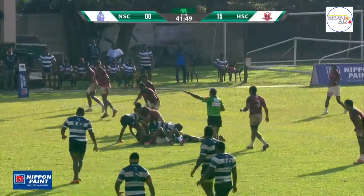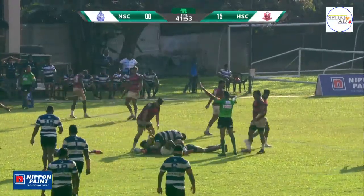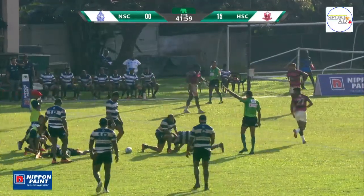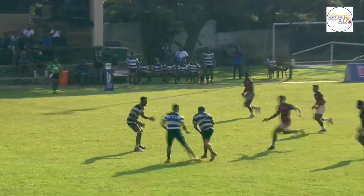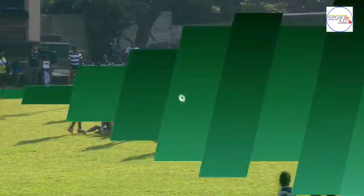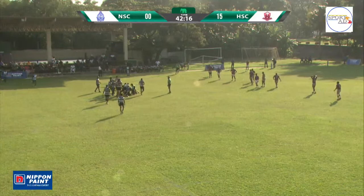Referee calls advantage. High tackle, and that's the penalty for Navy. Referees are pretty strict with high tackles, calling off anything above the neck. As you can see over there, the Havelock's player was trying to grab him through the neck and bring the player down.